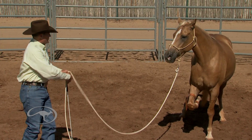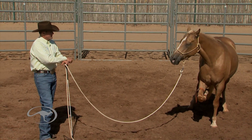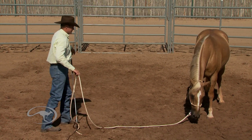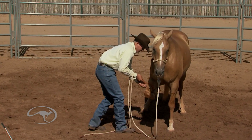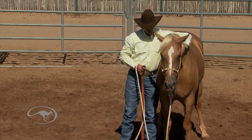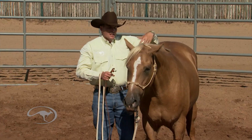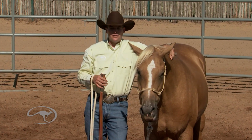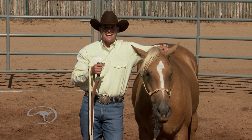Now I'm waiting here for her to stand still. I want her to think standing still is a good deal. I like that. That's a good sign. See how she lowered her head and neck? Great sign of submissiveness. Immediately take this off. Good girl. She's licking her lips. Another good sign. Okay? So she kind of moved around there pretty good for a while, didn't she? And then you could tell after about 2 circles, she started to get a little tired.